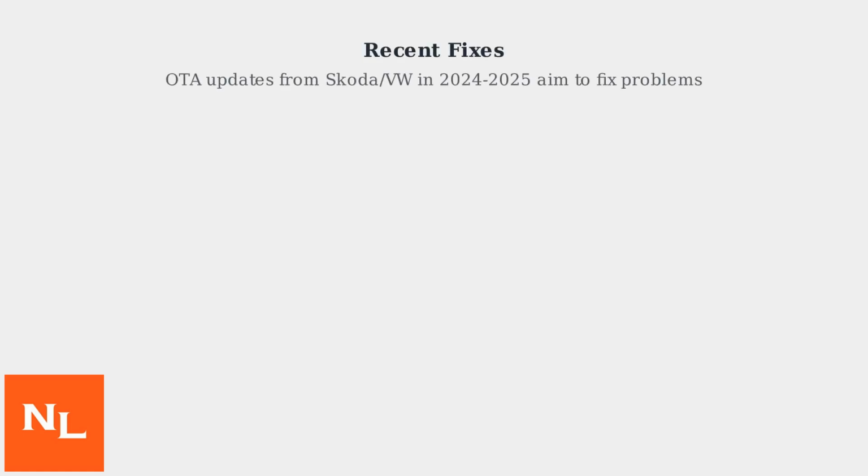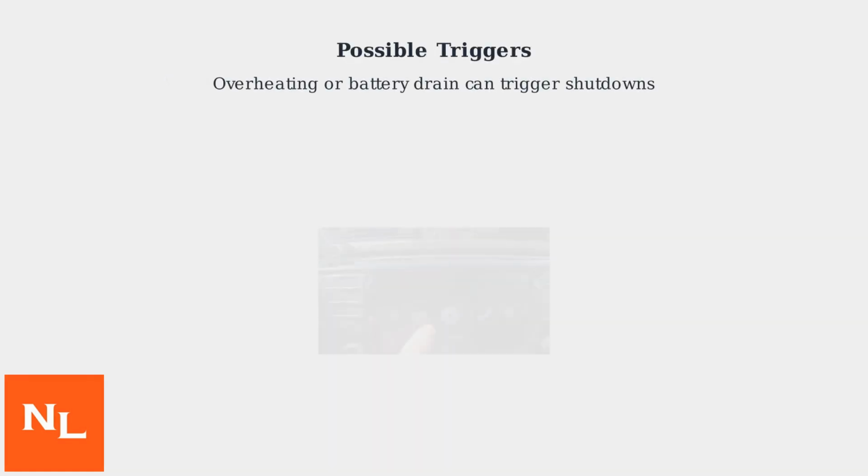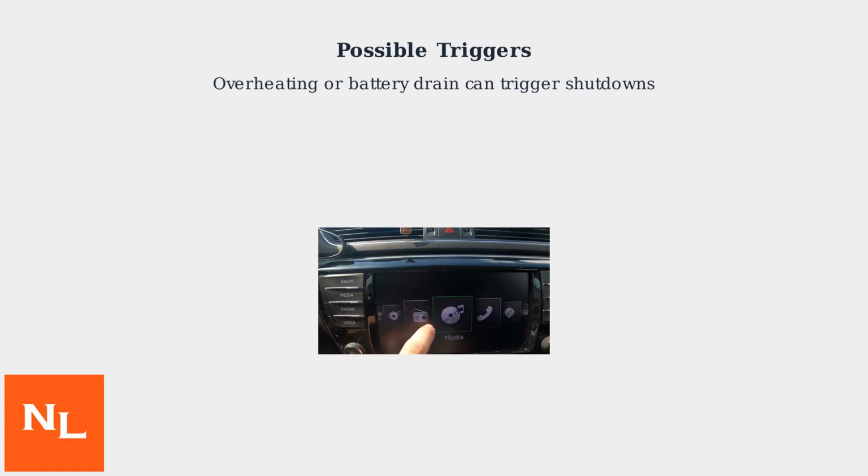Recent over-the-air (OTA) updates from Skoda VW in 2025 have aimed to fix these problems, but some users still experience shutdowns. These shutdowns can sometimes be triggered by overheating or battery drain.